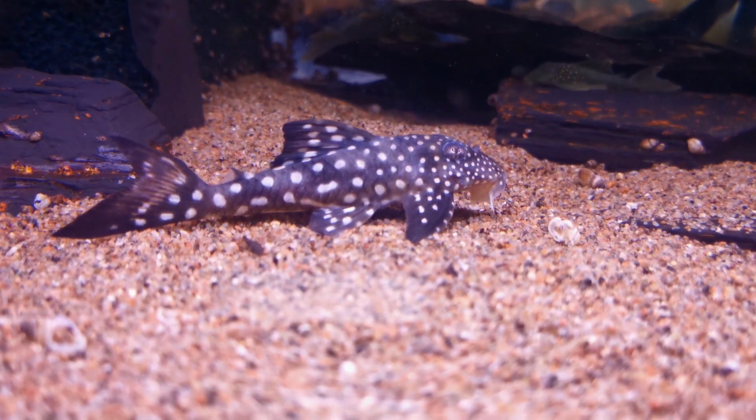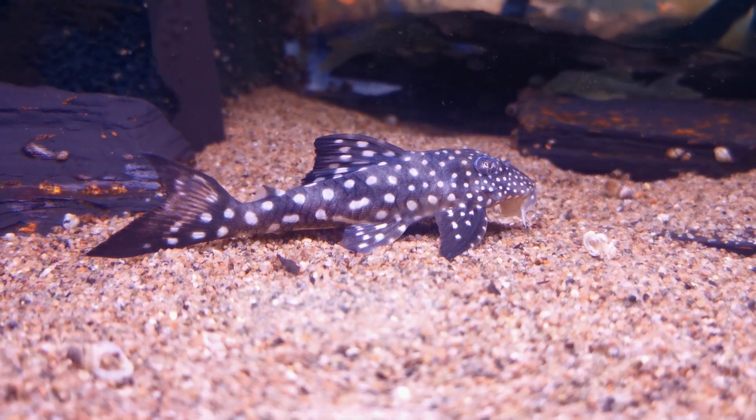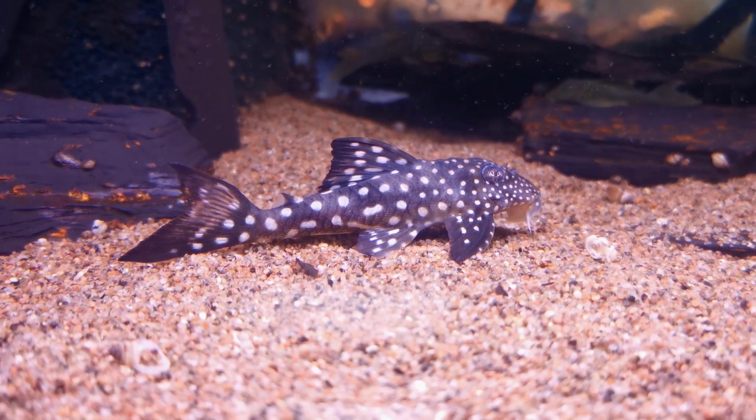Before we move on here, I'm going to show you this little special catfish here. This is a Hypancistrus inspector, L102 snowball, and this one looks really good.